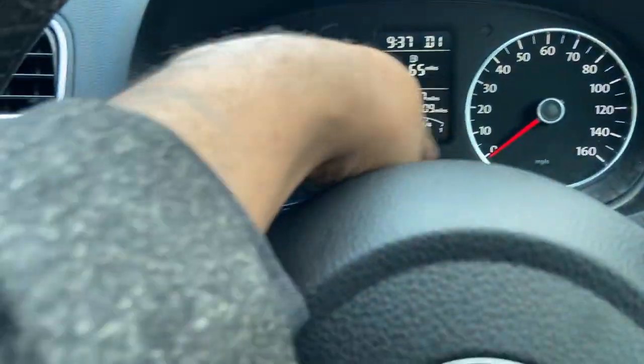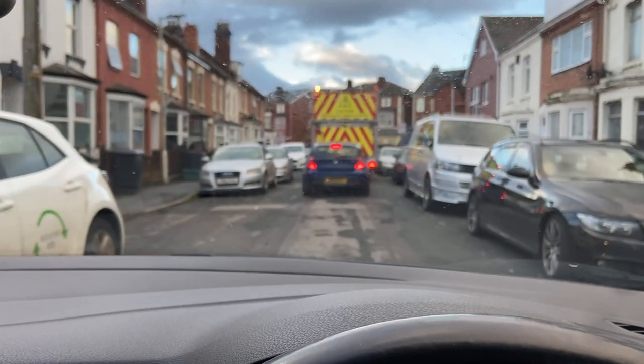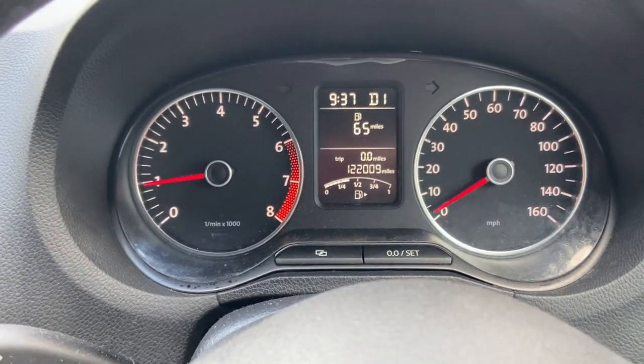All right, so I'm gonna set this to zeros and see how many miles we do, because I'm starting now. Let's see how many miles we do today and how much petrol we have to put in.